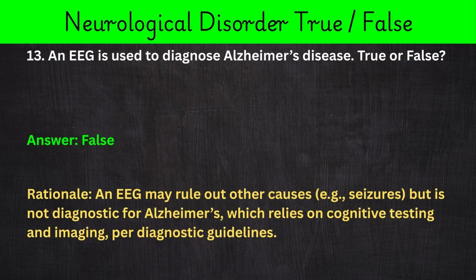13. An EEG is used to diagnose Alzheimer's disease. True or false? Answer: false. Rationale: an EEG may rule out other causes, e.g., seizures, but is not diagnostic for Alzheimer's, which relies on cognitive testing and imaging, per diagnostic guidelines.